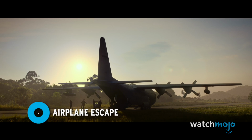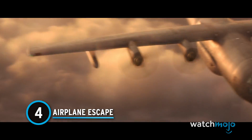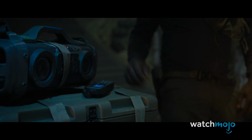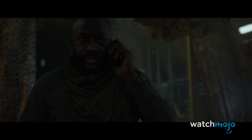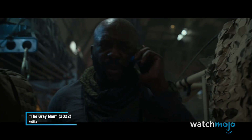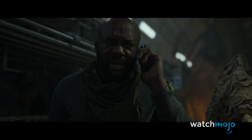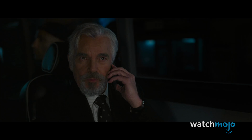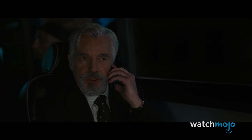Number 4. Airplane Escape. Although Fitz initially sets Six up with an extraction team to get him home safely, he alters the plan after Lloyd captures Claire. Forced to order Six's death, he instructs them to kill Six. I want him terminated. Come again? Keep the body and everything he has on his person. Just make it painless. You understand?